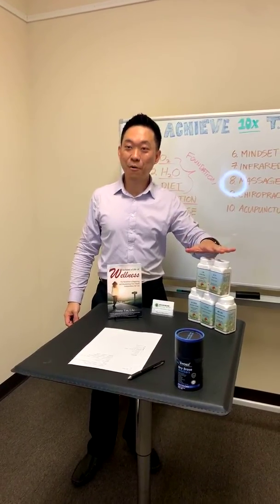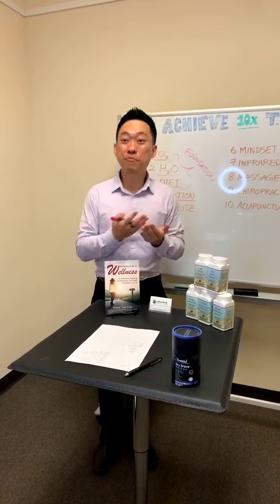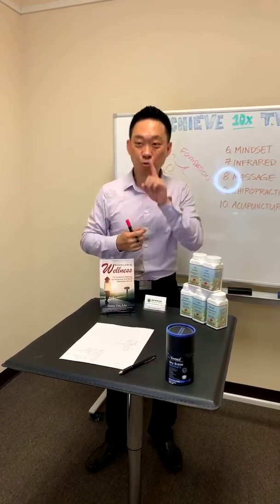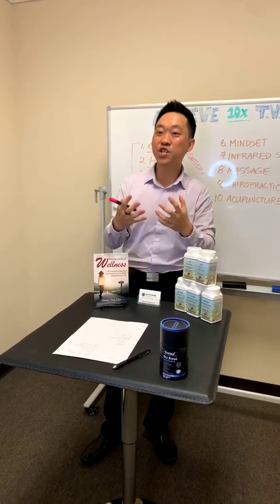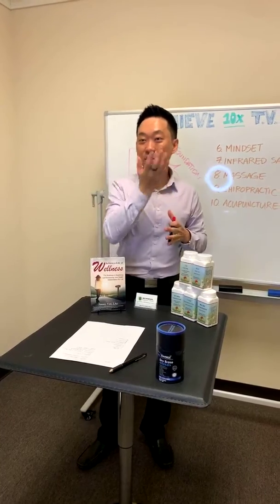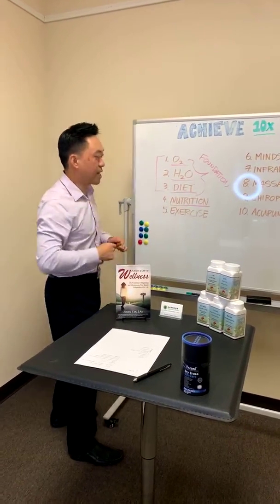These are some of the herbs that we do give our patients to help boost their immune system and basically help improve their organ function. Because your immune system, okay, is not just one organ. All the organs contribute to the immune system. And if you can restore the function of all your organs, then your immune system is naturally going to be boosted, okay?